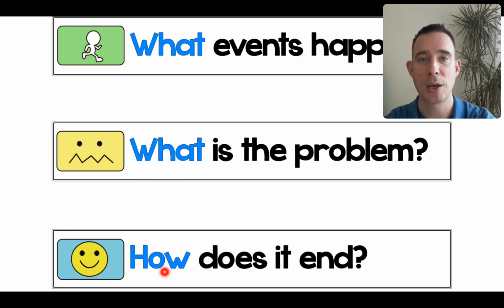At the end, the big word, resolution. How does the story end? Well, it's a good happy ending because Polly has made a new machine, Dolly, and they are good friends. So she's not alone anymore.